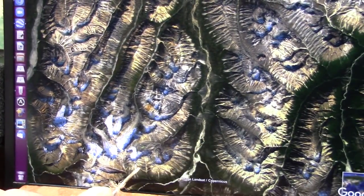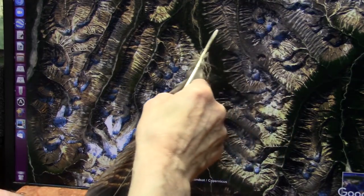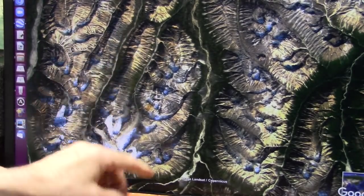Look at this feathery looking thing. It almost looks like a leaf. But they're all over these things. It's not just there. They're everywhere. And all of these little leafy looking patterns hanging all over these tubular looking things. What is that all about?